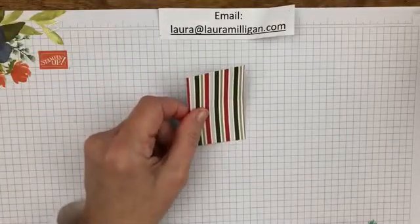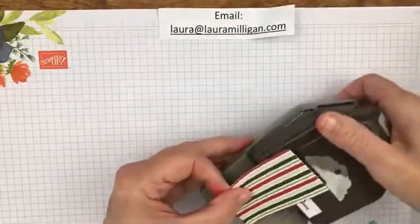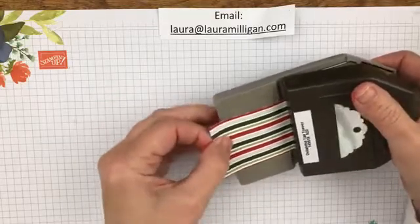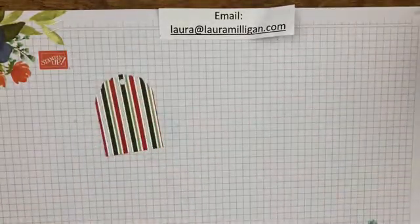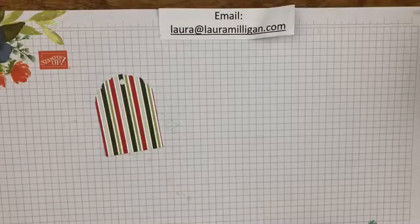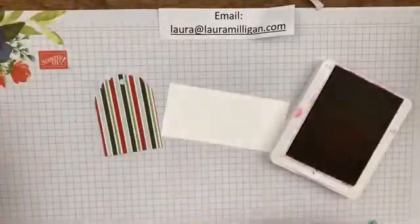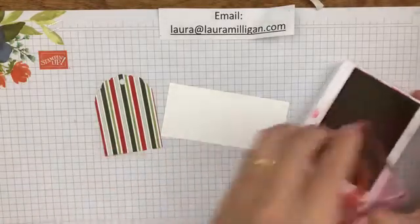And so I'm going to start with, this is more of the same Heartwarming Hugs designer paper. And this piece is 2 inches by 3 inches. And I'm going to go ahead and use my delightful tag topper punch. And just slide that in and punch that. And then I'm going to do some stamping, and I'm using Real Red ink.